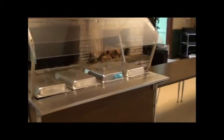Today is taco day, so the kids really like that, and they have plenty of seating area here where the kids come in and sit and eat and enjoy good food, and it is all you can eat, so they make sure they don't go away hungry, and they do have great food here.